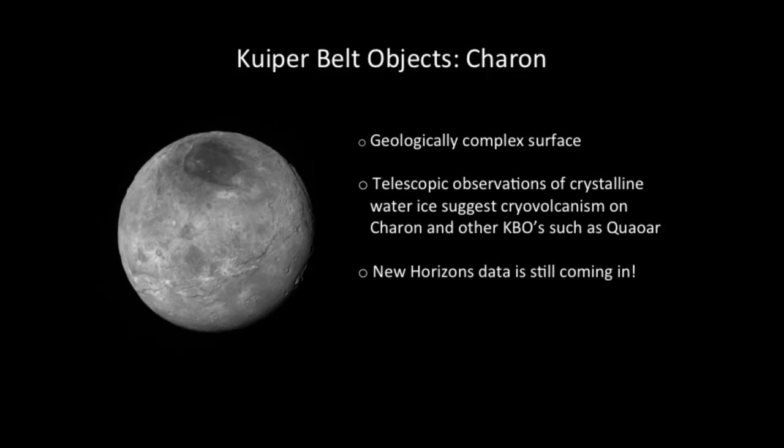Well, these bodies don't have appreciable atmospheres. And so any ice that's on the surface of these bodies, we would think it would be amorphous. And by crystalline and amorphous, crystalline is just you have ice and all the molecules and the atoms are in this nice ordered structure. Amorphous ice is when it becomes disordered. So we expect to see disordered amorphous ice on the surfaces of these bodies. And so telescopic observations show us that there's been crystalline ice on these bodies.